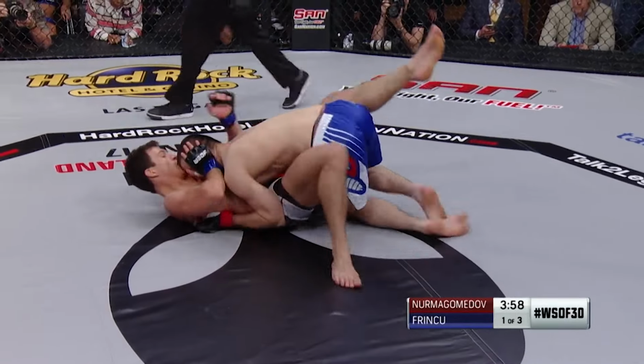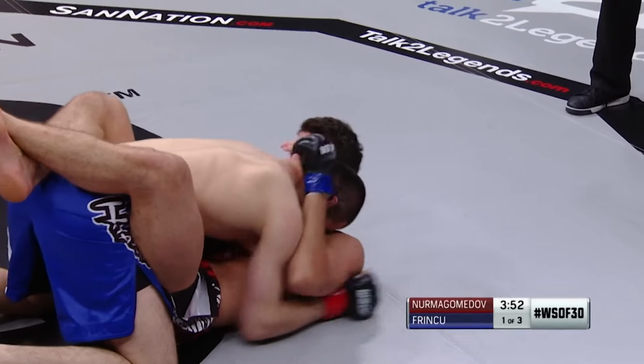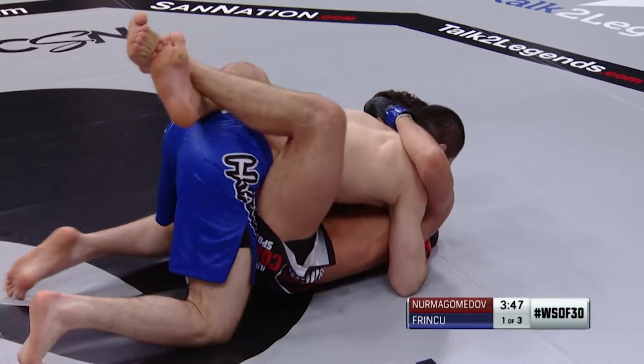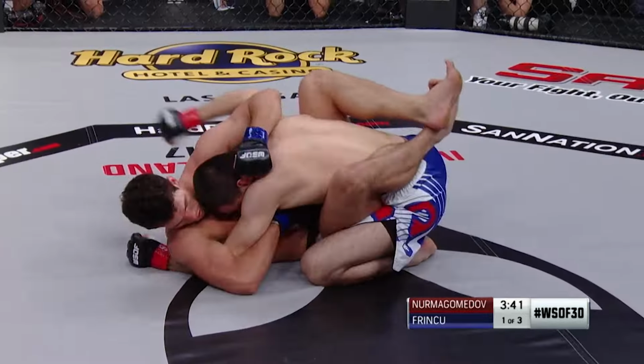So now Frincu has to figure out this puzzle, goes to a closed guard, and Nurmagomedov now will probably posture up. Boss, what do you expect him to do with this position? He has to, but his opponent's already bear hugging him. They're holding him. He doesn't want to let him go because he doesn't want to give him space, because then he can load up with his shots.